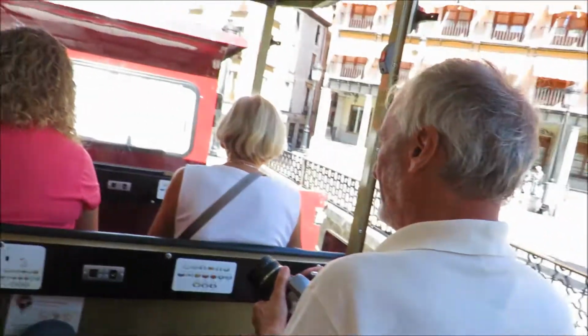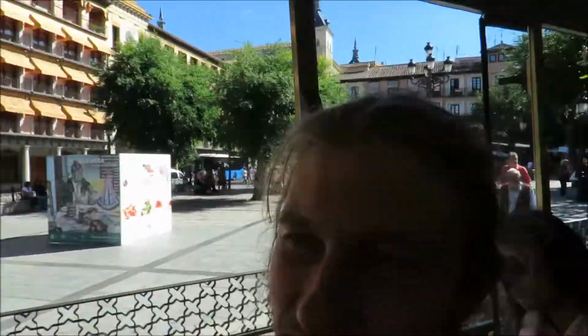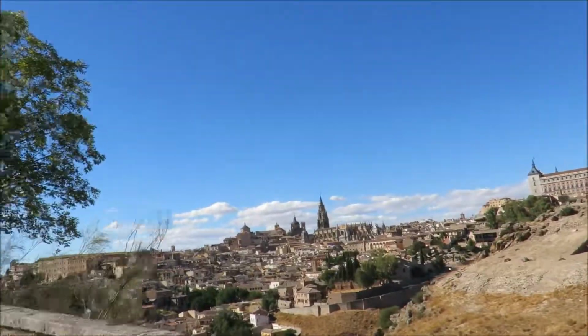We're on a tourist train called Toledo Train Vision, right? And it's a guided tour of 40 minutes around Toledo. And it's like a little train on wheels. Choo-choo! Oh my goodness! Isn't that beautiful?